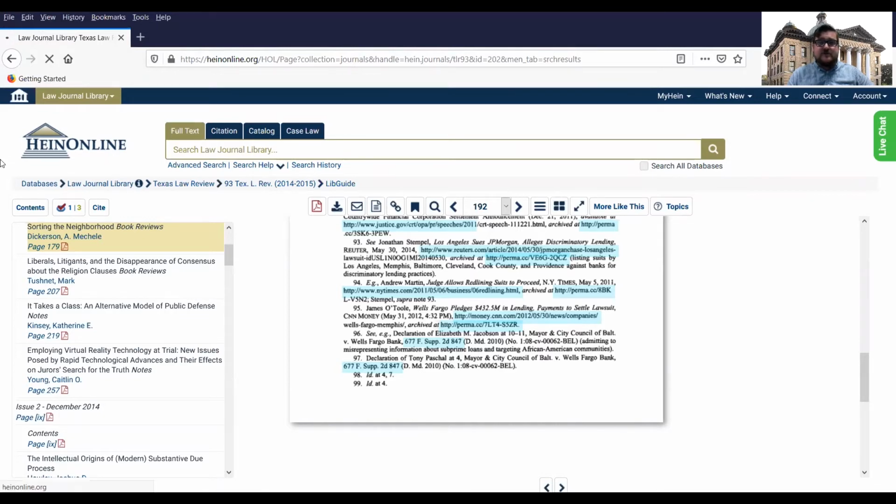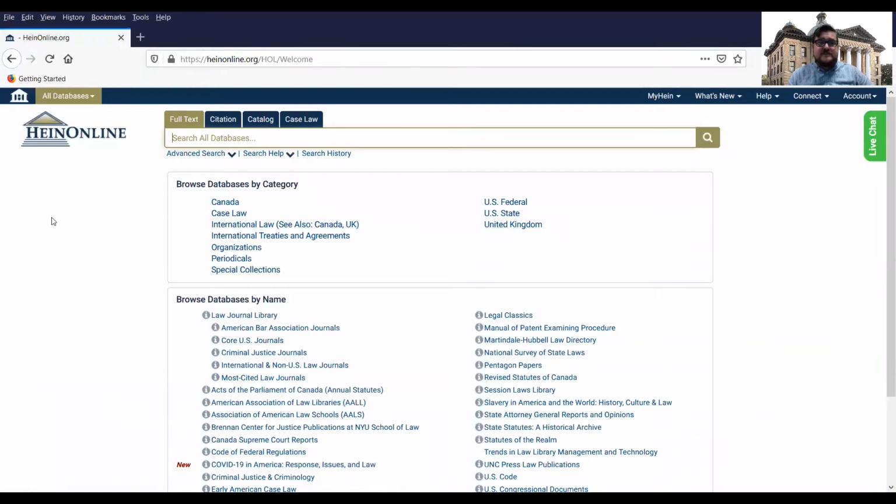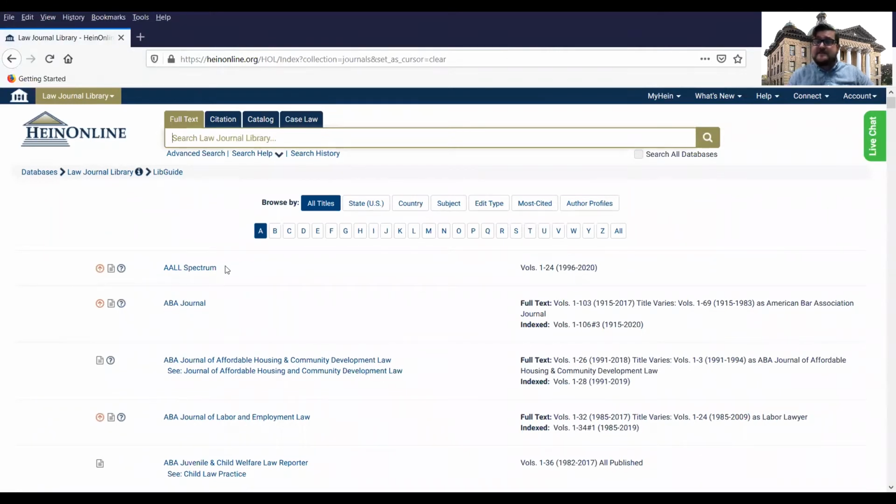But I do want to show you a little bit on just general searching. So for instance, I do want to search Law Journal Library, but I'm going to type in some keywords here. Now this is not quite as sophisticated as Westlaw or Lexis Advanced, but it does do pretty good keyword searching. It does look at Boolean operators, so your and, or, not. And it does do phrase searching. If you put it in quotations, maybe you're looking for a title of a journal or something like that.